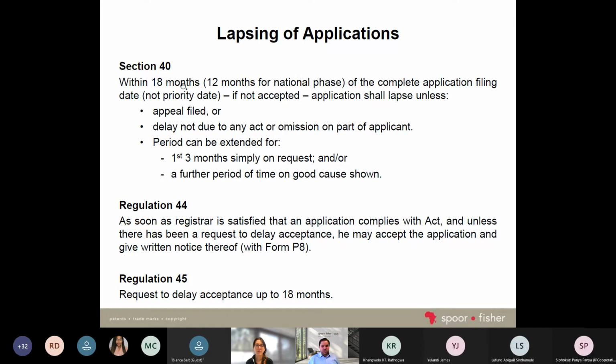If the application is not in order for acceptance, so you haven't complied with the requirements in terms of the Act, then the application is deemed to have lapsed, unless there is an appeal filed to the registrar or the delay in issuing the acceptance notice is not due to the omission or act on behalf of the applicant.